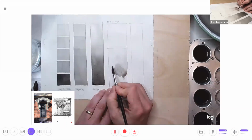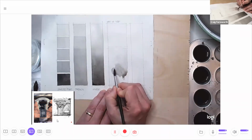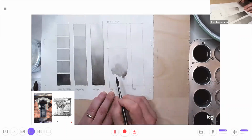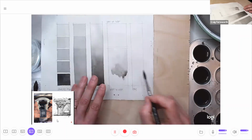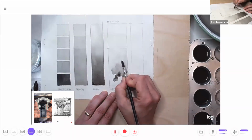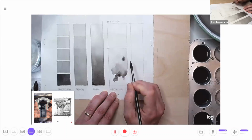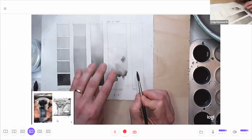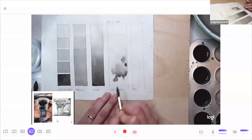I want to avoid things like this, that little perfect round. I want to break that up a little bit, and it's still wet enough that I can touch that, and it'll start to move around. Okay, let's bring in some of the mother wash here and put wet in wet like that. Okay, and you're going to start to see it move. Okay, and start to make its own patterns.